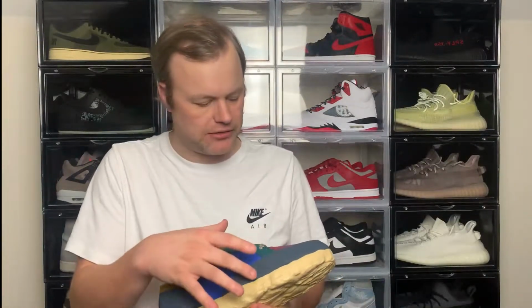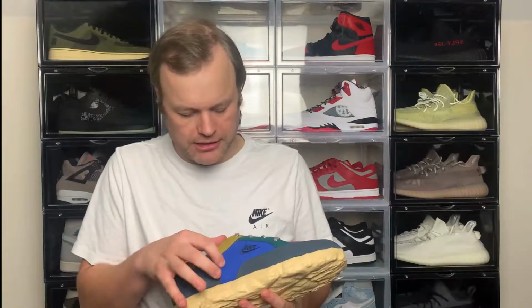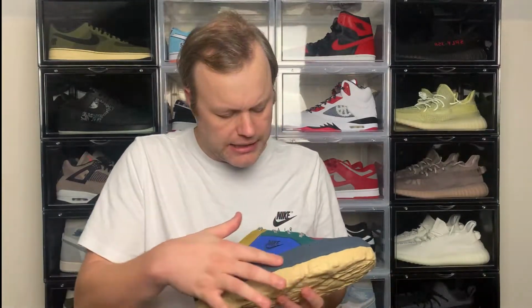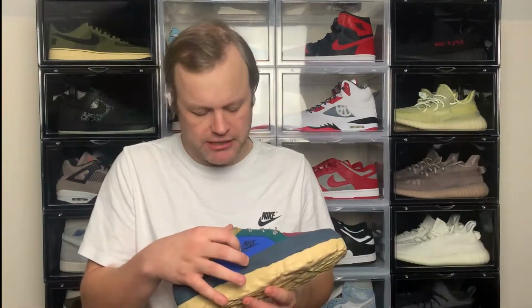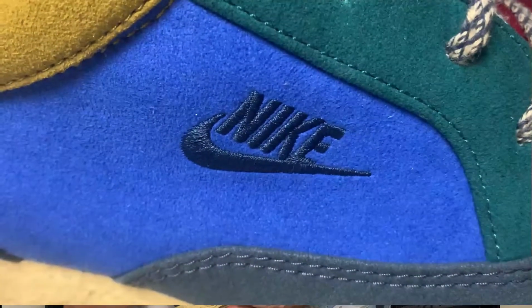You turn to the side and you've got different paneling, so different colour blocking. So you've got obviously this kind of navy colour here, then the hyper royal element here, and then the navy again goes around the back. This is all suede paneling that you can feel, so it obviously feels quite premium. So it's obviously a nice detail. You have the Nike writing and then the swoosh here, and that's all embroidered. So again, that's quite a nice detail.